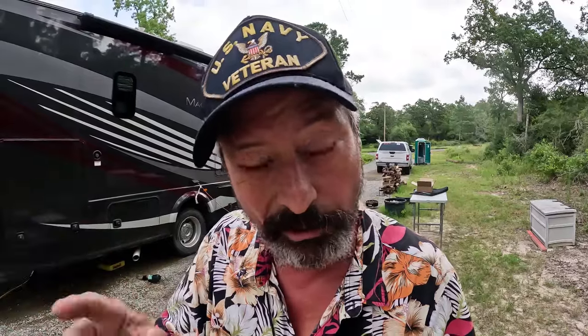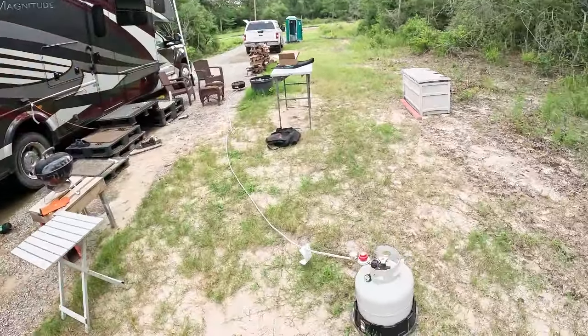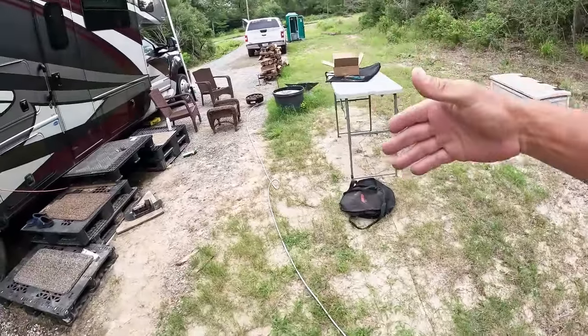So here in Texas, we typically have burn bans start going into effect in July, August, into September before the fall rains start. I'm not sure if that's going to happen this year, but in the event that we have a burn ban and we're camping, I have a propane fire pit that I take with us when we go on our excursions. And it came with a 10-foot hose.